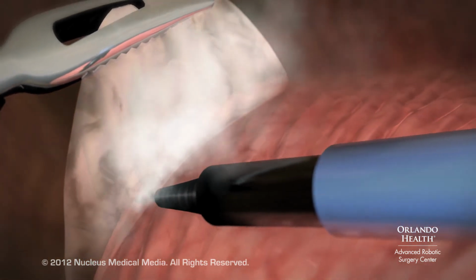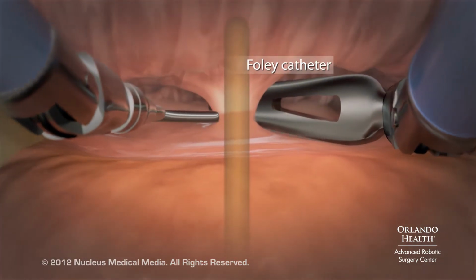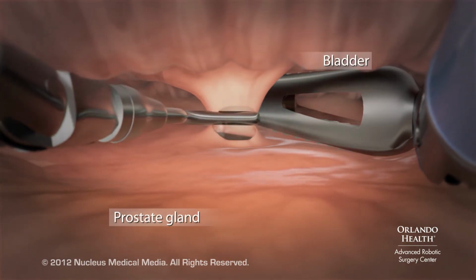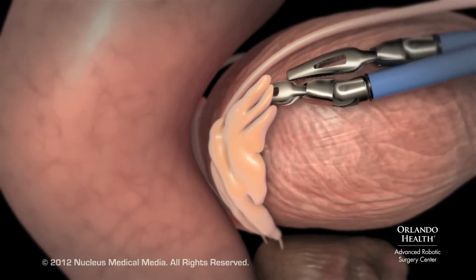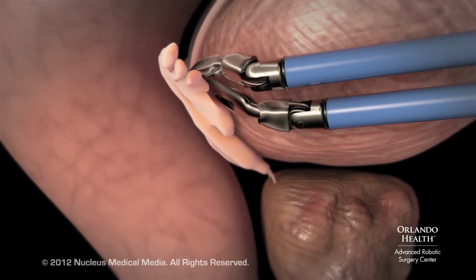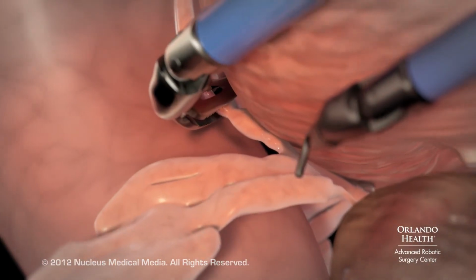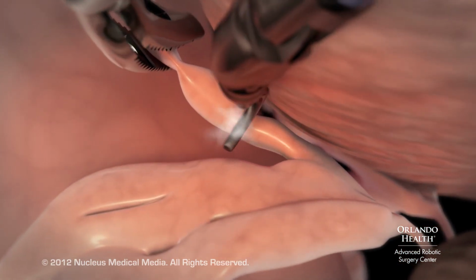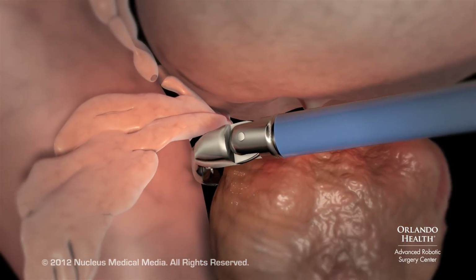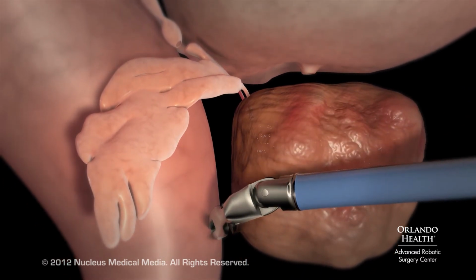Your surgeon will separate tissue surrounding your bladder. Using the Foley catheter as a guide, your surgeon will cut your urethra between your bladder and your prostate. Each seminal vesicle and vas deferens will be identified and separated from your bladder. Then, each vas deferens will be cut. To prevent injury to your rectum, your surgeon will separate it from the back of your prostate.